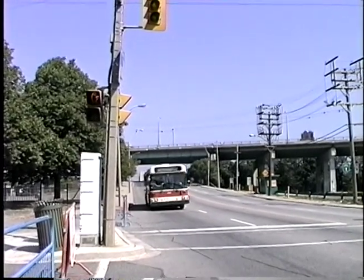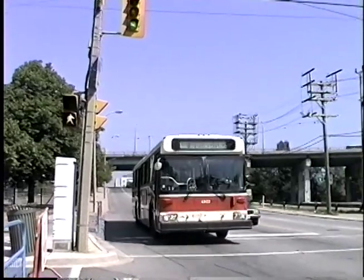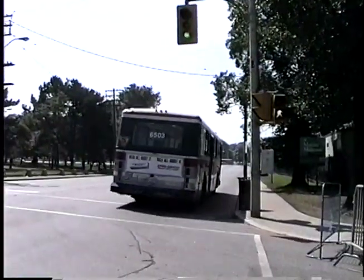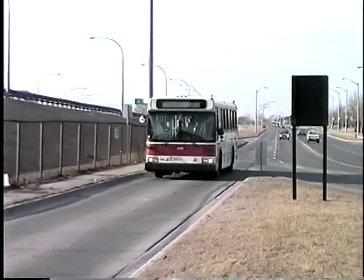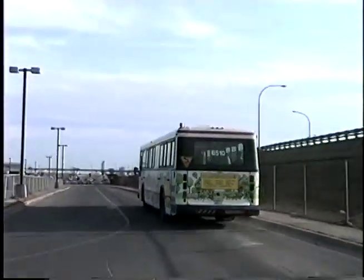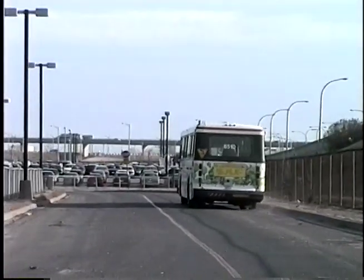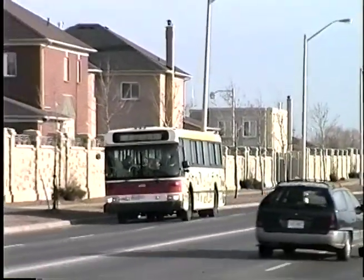6503 is southbound on Strachan Avenue on its way to Ontario Place on the short-lived 63B Ossington route. 6510 was the second Yellow Pages IT bus to be painted up, and it ran out of Wilson Garage. It's seen on Wilson Heights days before the Spadina subway was extended to the new Downsview station.